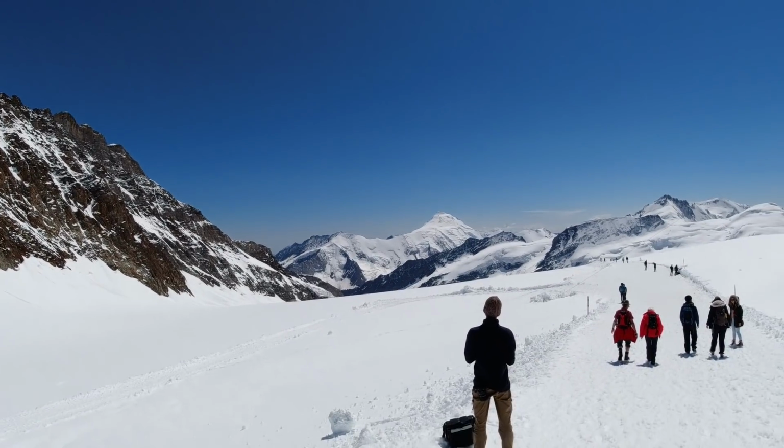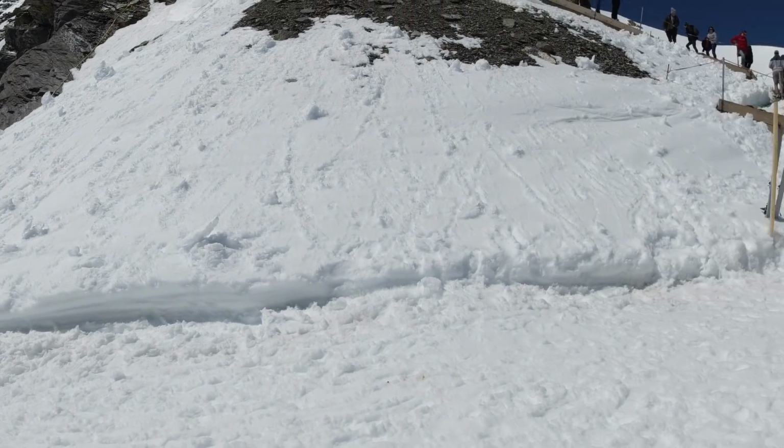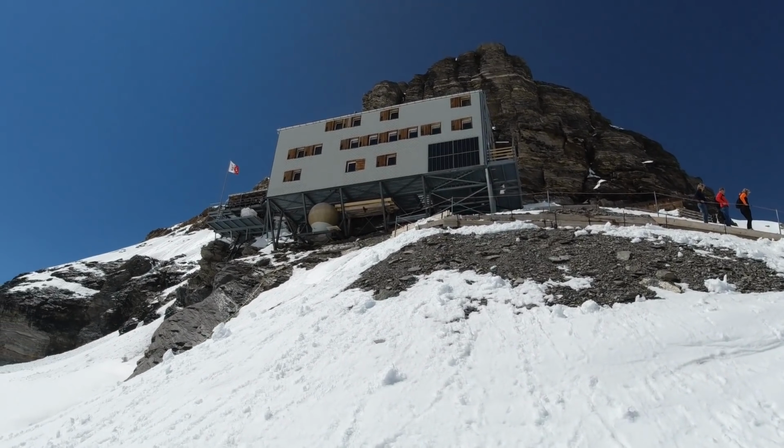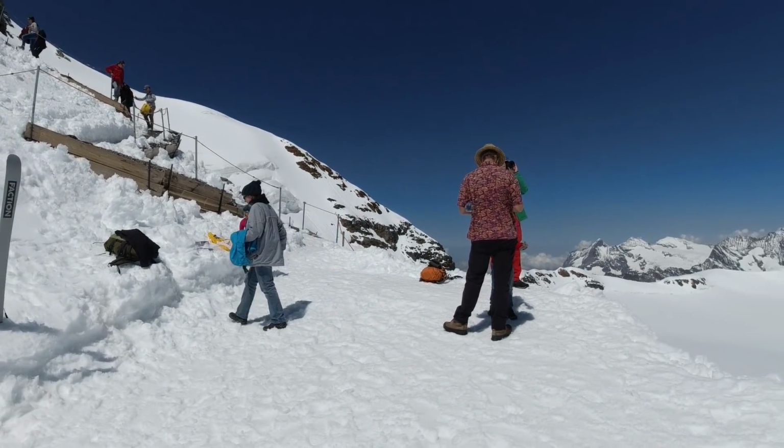There's a drone up there. Hard to see. There's the drone operator. And we got a lodge precariously perched. And more views.